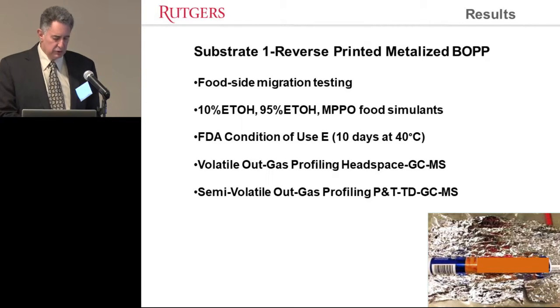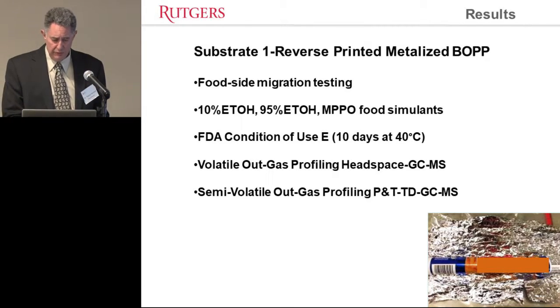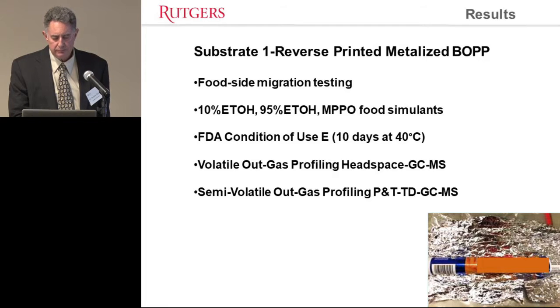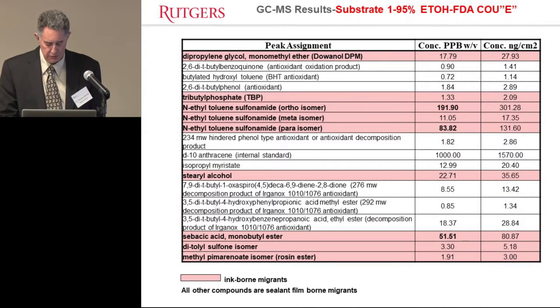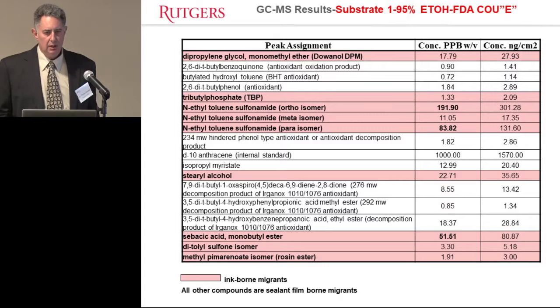All right, so we did food side migration testing, 10% ethanol, 95% ethanol, and solid food simulant. FDA condition of use E, which is 10 days at 40 C. This is a packaging that's used for snack food, so it's room temperature. We also did headspace and purge and trap for volatiles. All right, so I'm going to skip this. This is 10% ethanol. I'm going to go straight to the second slide, which is 95% ethanol, right here. So this is the results, and let me explain what we found right here.